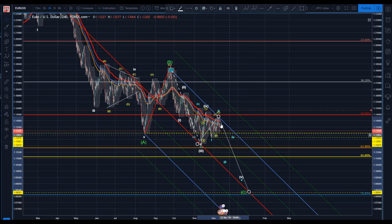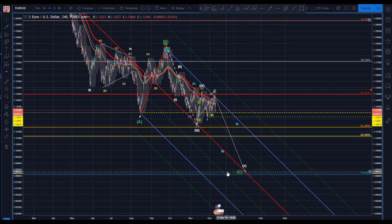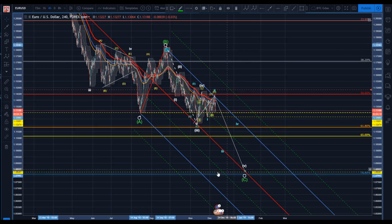So that's about as much time as we have. Could we take that amount of time here? That would put us into January. So that's still possible. So it could be the 3rd that hits it, then we bounce for the 4 and finish for the 5 down here. Very reasonable path here to put our C back down here.